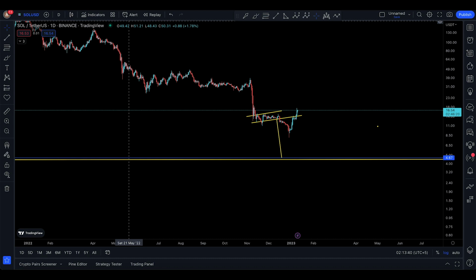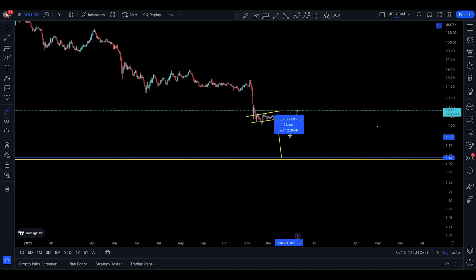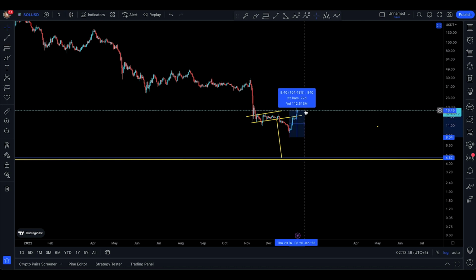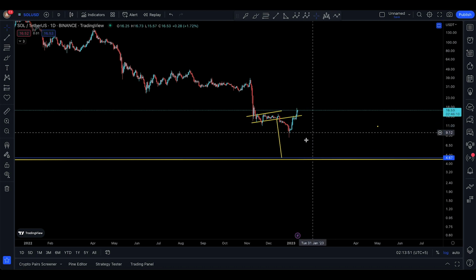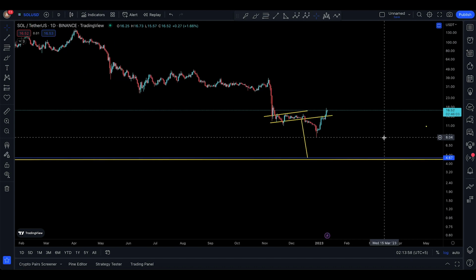Right, so Solana, we are trading at 16.54, and it's crazy when you imagine that Solana went nearly 100% up from $7. But how many people got it? Very few people got this.